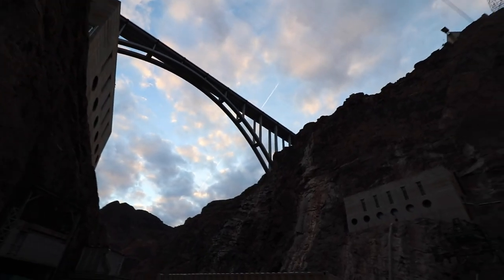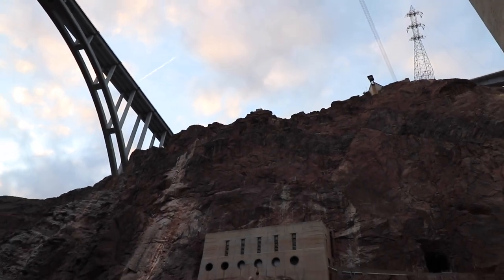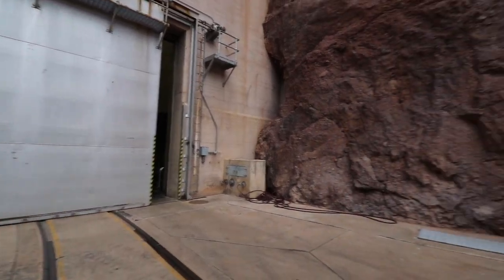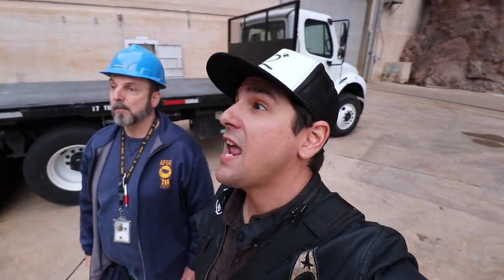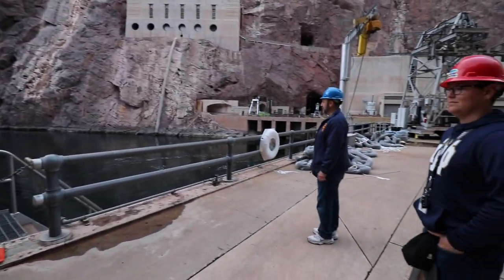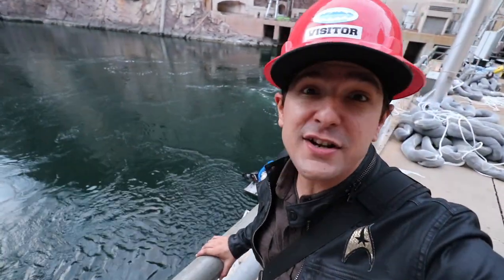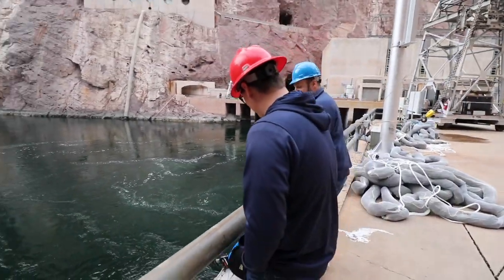That is insane. If you look directly in the center of your screen now, that's where we were standing when this video began. And now look at this. We've come all the way out to the bottom. This is incredible. There it is, the mighty Colorado River. Wow, this river's making me thirsty. Oh, look, and they have an escape boat just in case things go wrong.